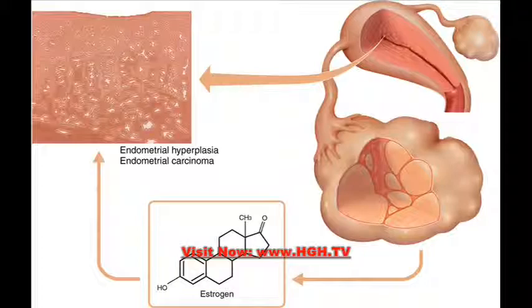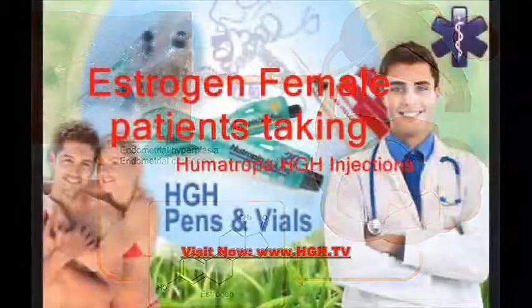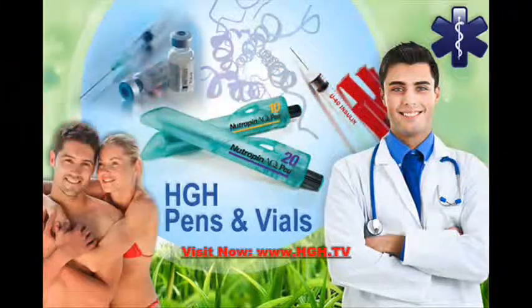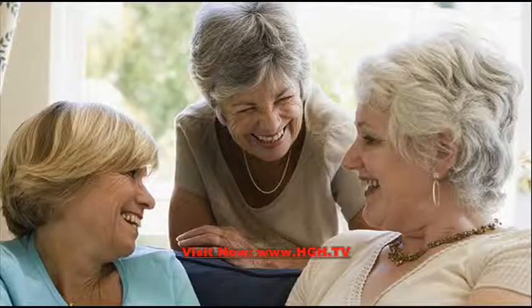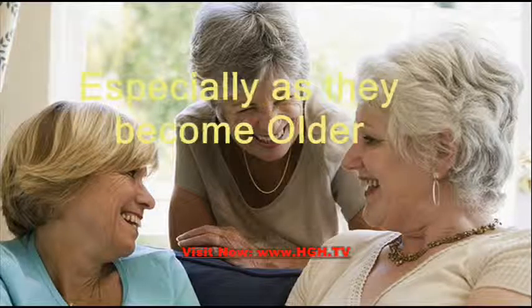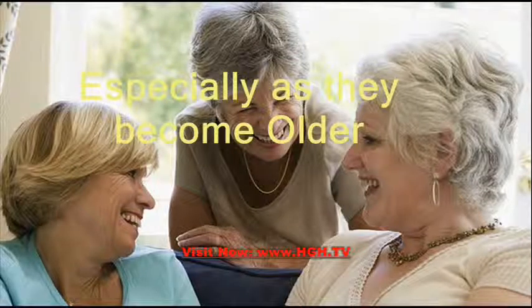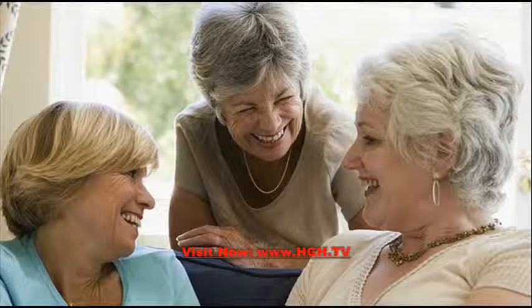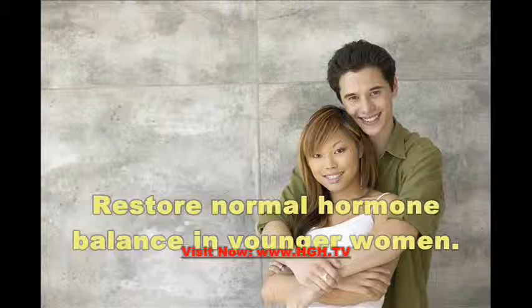The two medical conditions share a number of symptoms with one another, as both testosterone and HGH are intricately related to human metabolism. Estrogen. Female patients taking Humatrope HGH injections often suffer from flagging estrogen levels as well, especially as they become older, approaching menopause. Estrogen replacement therapy is often used to alleviate the symptoms of menopause in women in their 40s and 50s, but it can also be used to restore normal hormone balance in younger women.